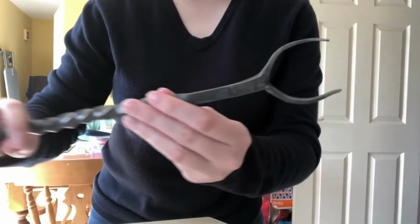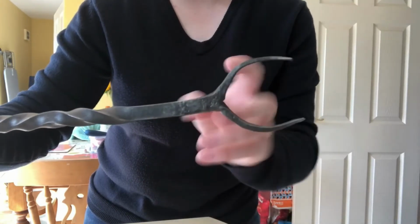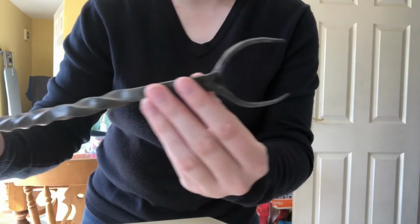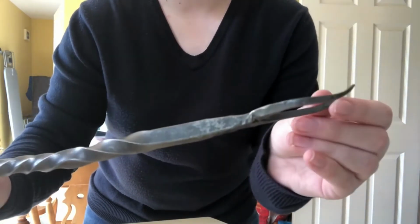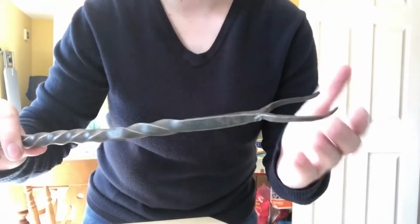So we're going to start on the end here, which is the toasting aspect of the two prongs. There's two of them, and as I found out, it's technically called a bident, which I find quite hilarious if I'm honest. It curves into two opposite directions, and then it curls in on itself to make the fork aspect of the prongs to put the marshmallows on.